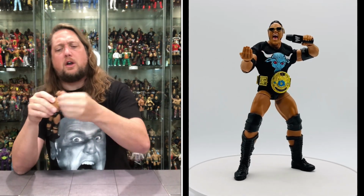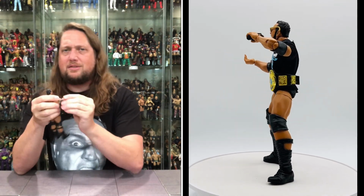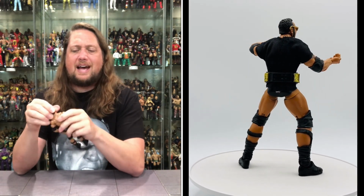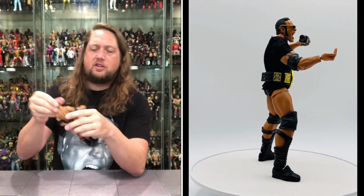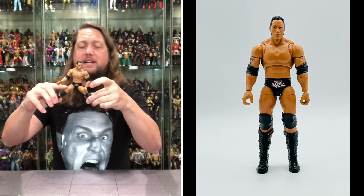Now we're going to walk through articulation real quick. Butterfly shoulders on this one. Arms all the way around for us. Bicep cut, double jointed pinless elbows, those hits, we love them. Hands back and forth, side to side, removable. Head removable, back and forth, side to side, all the usual articulation there. Traditional waist, of course, and those big old Rock splits if you need them.